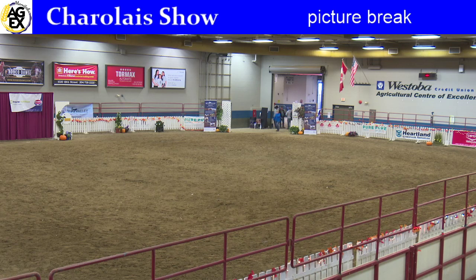Next class into the ring on the Speckle Park side will be our third and final split of heifer calves. These are our oldest group of heifer calves. They range in age, the youngest being January 16th, right up to January the 5th. We're looking for five entries in this class. And once again, this is our third and final split of Speckle Park heifer calves. Immediately following this class will be your heifer calf champion.